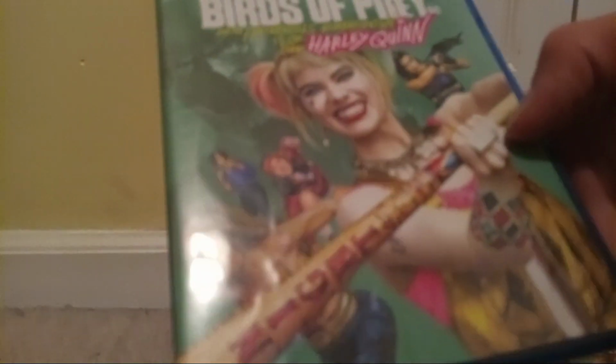Alright, this next one is Birds of Prey and the Fantabulous Emancipation of One Harley Quinn. This is the second R-rated film in DC. This movie didn't really need to be rated R. I feel like it just tried to copy off the success of Joker. I feel like if they removed all the F words, this film would have definitely passed as a PG-13 film. I feel like they just made it R to capitalize on the success of Joker.